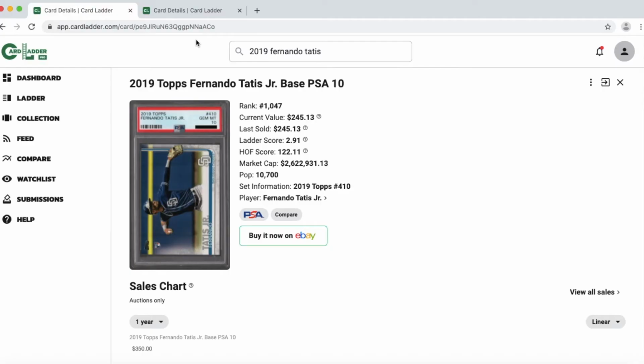So I'm going to go ahead and show the screen, and we're going to start off by showing first off the Card Ladder for the Tatis Jr. base PSA 10. This is the flagship. And then I'm also going to show the Topps Chrome, just to show you where we're at right now, so we could do a comparison between the two. Obviously, the Topps Chrome and the Topps base flagship cards are probably the most recognizable of all the baseball cards. So we got Tatis here.